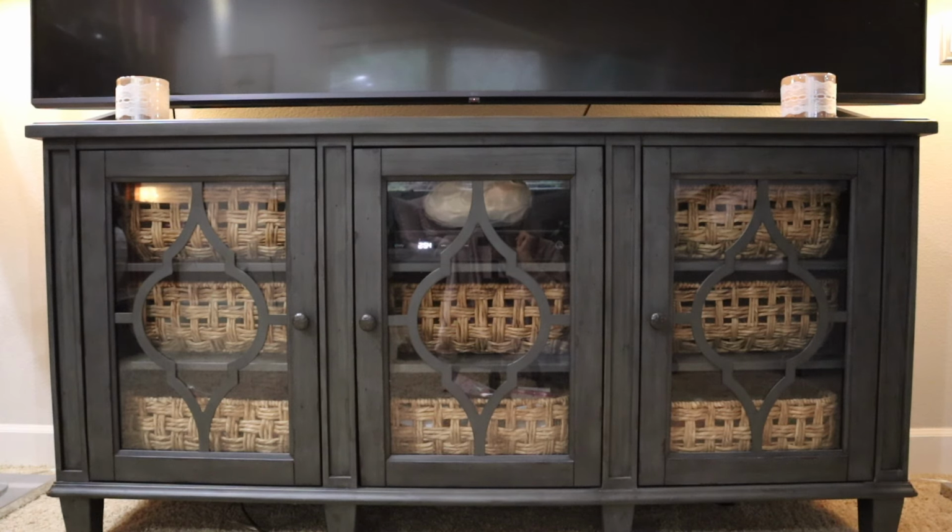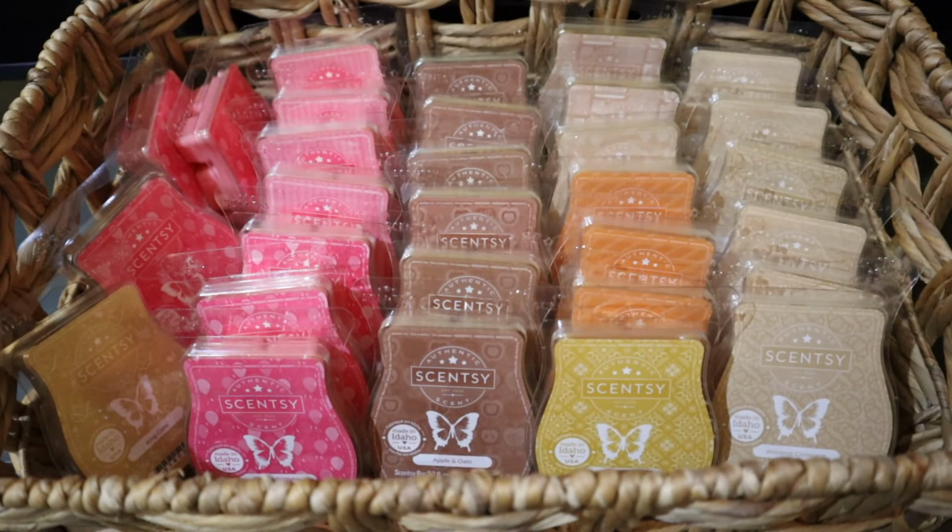and just kind of see what I currently have in my collection. So let's get into it, guys. All right, I think this here is going to be a pretty good setup for looking through these different baskets.